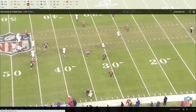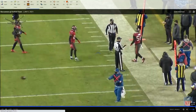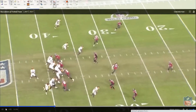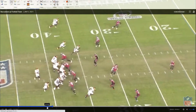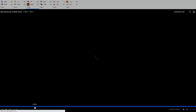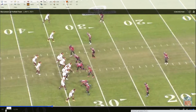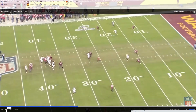I like that. Accurate ball to the sideline, where only his guy could get it. I like it. That's an easy throw, but accurate nonetheless. Sorry about the noise again, guys. Trying to get through it. I'm not going to have time to do this later.